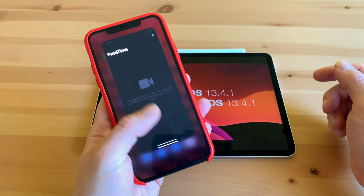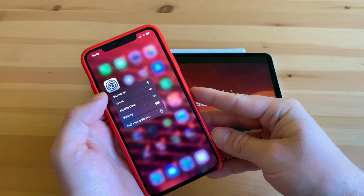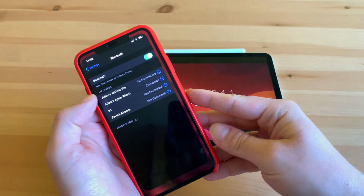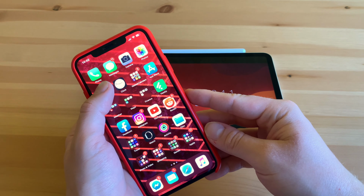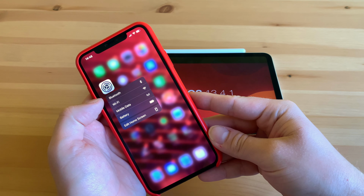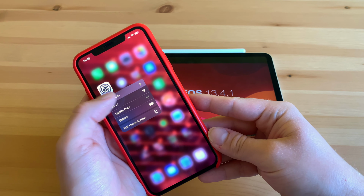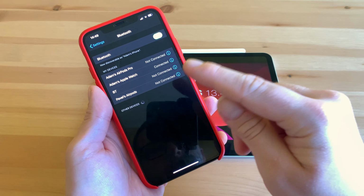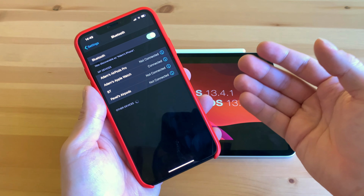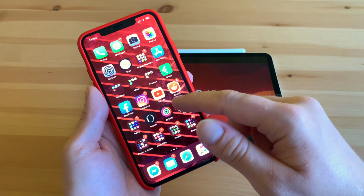The second annoying bug that this update fixed has to do with the Bluetooth section in the Settings app. It was found out that when you use 3D or haptic touch on the Settings icon and you want to choose Bluetooth from the Quick Actions menu on iOS 13.4, it often crashed and you were not able to open the Bluetooth section in Settings that way. According to the release notes, this appears to be fixed in iOS 13.4.1.